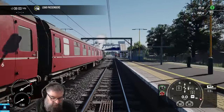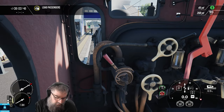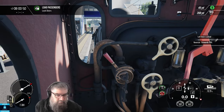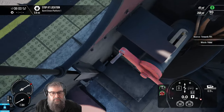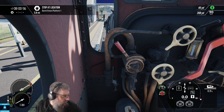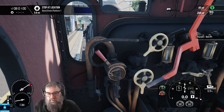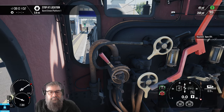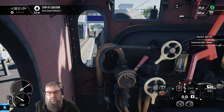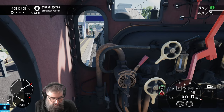So the time to beat, 17 minutes, done by the 8F. Doors closed. Full forward gear. Cocks are open. Large ejector releasing the brakes. Let's get a bit of power on. Brakes coming off, and away we go, maybe.